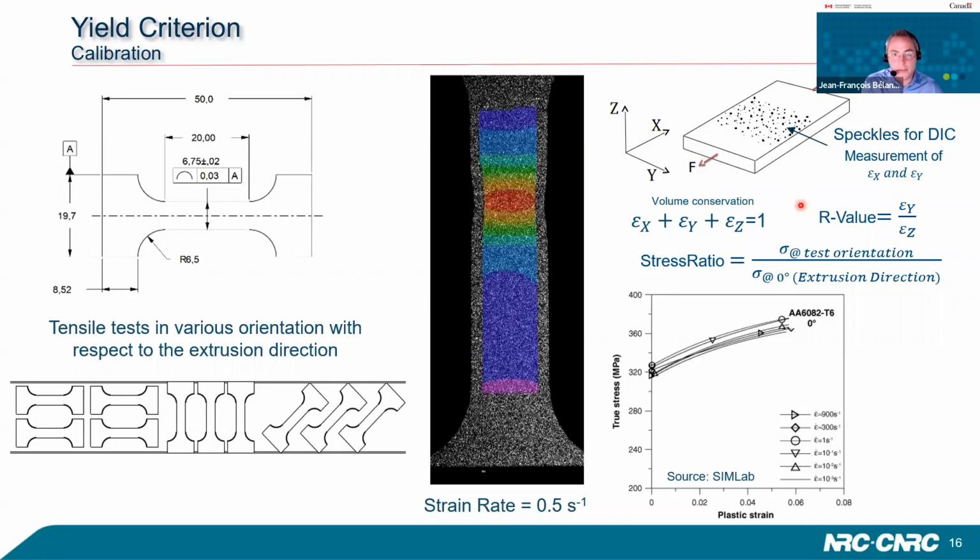So how do we calculate this R value from the digital image correlation software? We can measure epsilon x, the strain in the x direction, and the strain in the y direction. And then with the volume conservation law, we can find the strain in the thickness direction and calculate the R value, which is also called the Lankford coefficient.